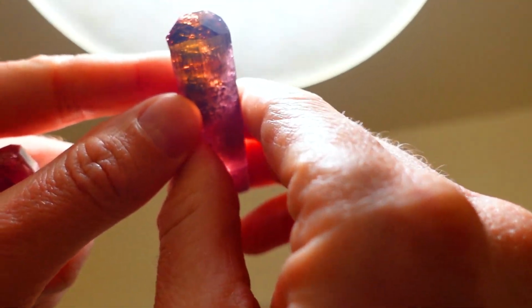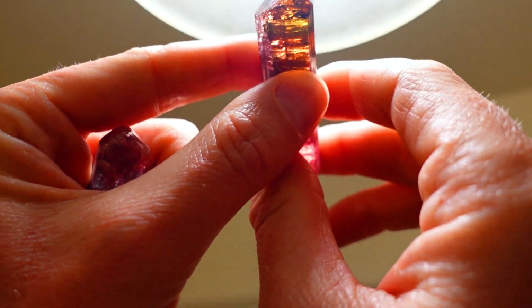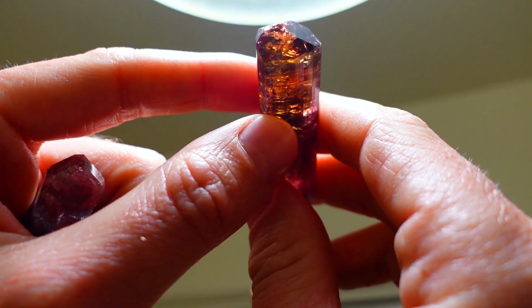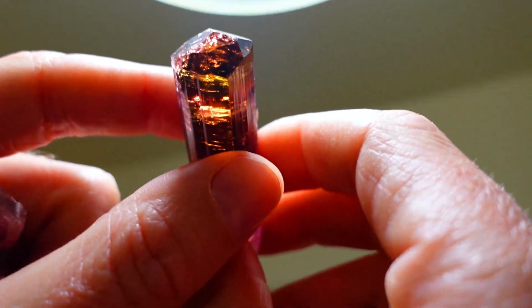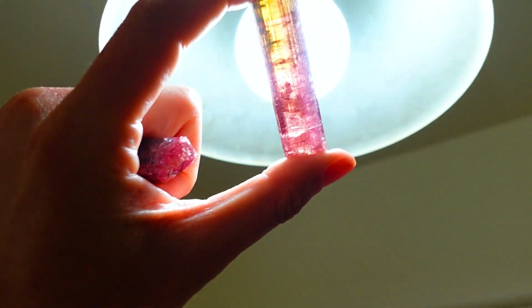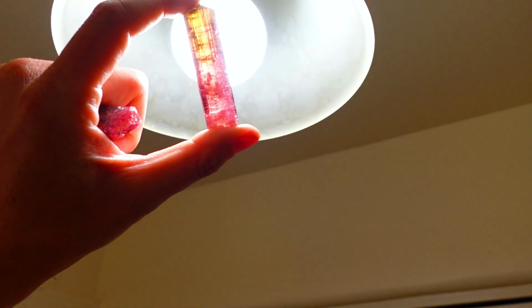A big thing about everything I get, I always try and get it as perfect as possible. Perfect termination, no damage, great coloration, great clarity. These are all factors that I look for when I look for a high quality crystal. I love that so much, dude. That piece is something else. So that's a big thing. Did we list that one? Yes, we did list that.